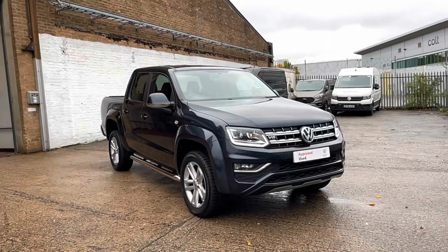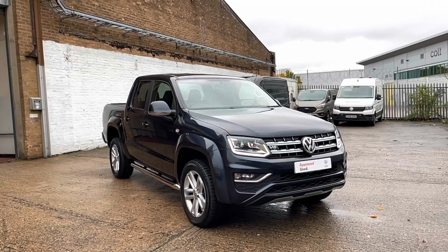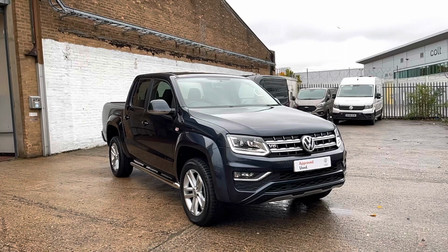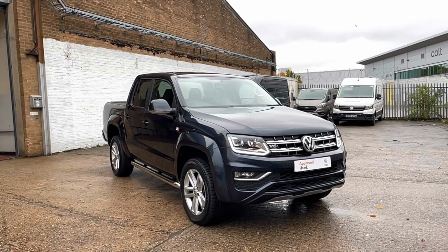Now for a quick recap over my video. This is a Volkswagen Amarok Highline model. It's fitted with a 258 PS V6 3-litre turbo diesel engine. It's also an automatic and it's also 4Motion.